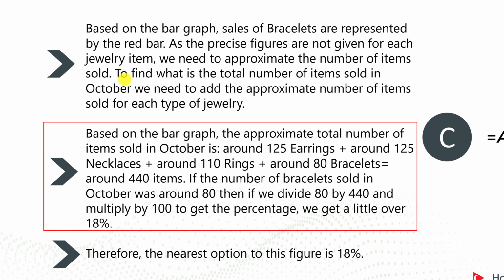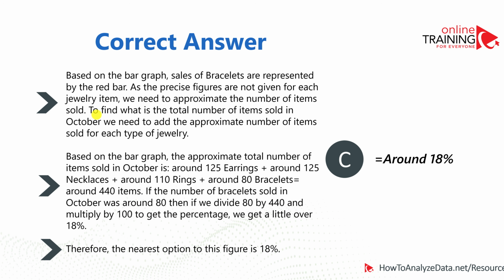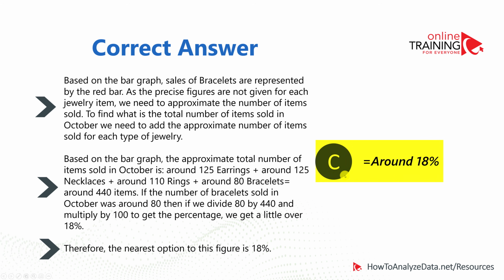Total of 440 items. To calculate the percentage of bracelets sold, we need to divide 80 by 440 and multiply by 100. The number of bracelets sold in October is represented by about 18%. Hopefully you've got this one correctly, as this question involved a lot of calculations.